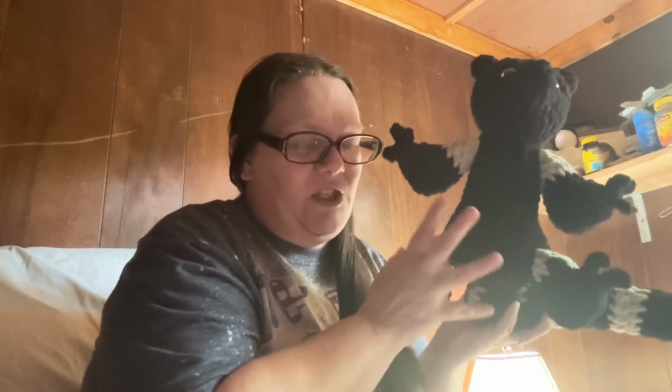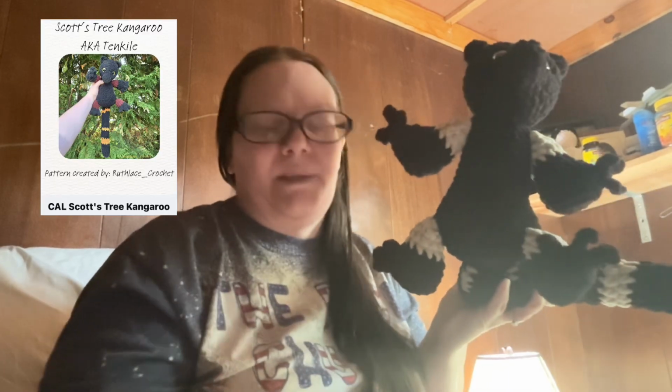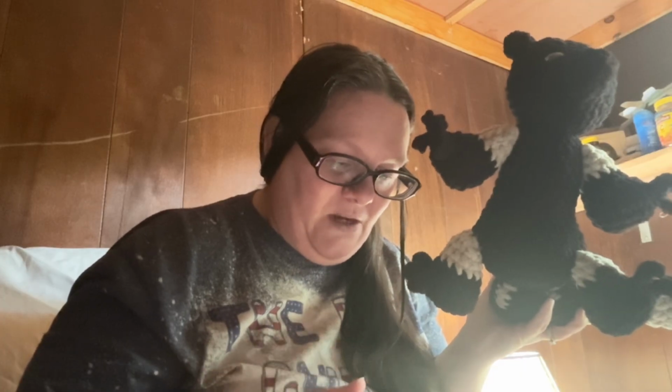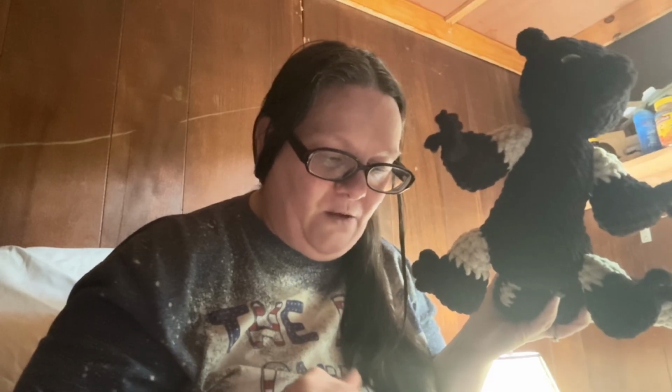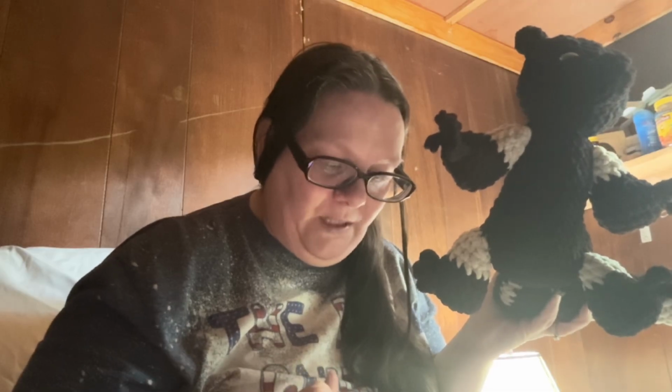This is with the Vanishing wild cow, or that's what she's got on here. And she's got on here Scott's Tree Kangaroo, aka Tenkile. And so she's got a little bit of Tenkile facts on here, and I'm sure she won't mind me reading off what she's got on here. But it says the Tenkile, or the Scott's Tree Kangaroo, the name is Dendrolagus scottae, is a critically endangered marsupial found exclusively in the Torricelli mountain range of Papua New Guinea.